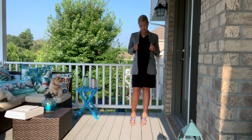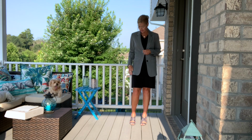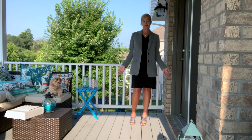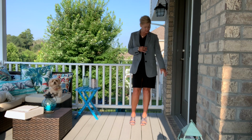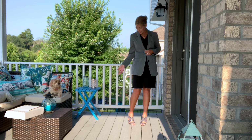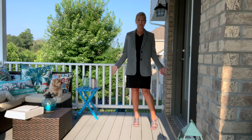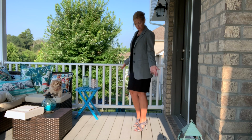So I'm loving the weight of this. It is a nice sturdy weight, meaning that it feels very substantial, but not heavy, of course. This has been packed for quite some time in the box because I've had this for a little while and haven't had the opportunity to do this video. So you can see there's very little wrinkling to it for something that's been packaged for so long.